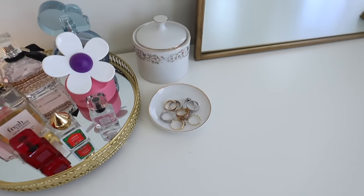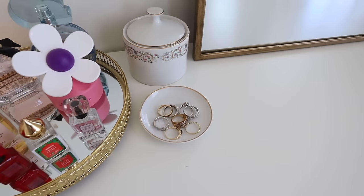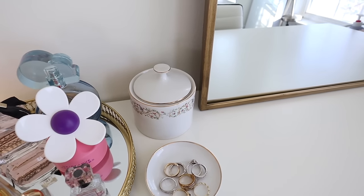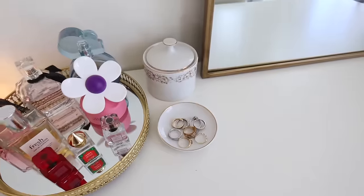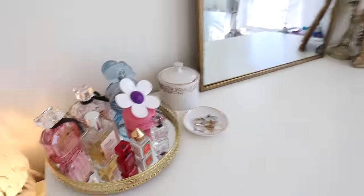And then to the right of that, I have the little gold and white dish that I thrifted, and I just put my favorite rings in there. And then behind it, I put this little tea set thing. Originally it's supposed to hold sugar. This was actually my mom's, and she said I could take it because it matches perfectly with this. And I'm just gonna fill it with cotton balls and Q-tips. I just think it looks really cute. So I put that there.